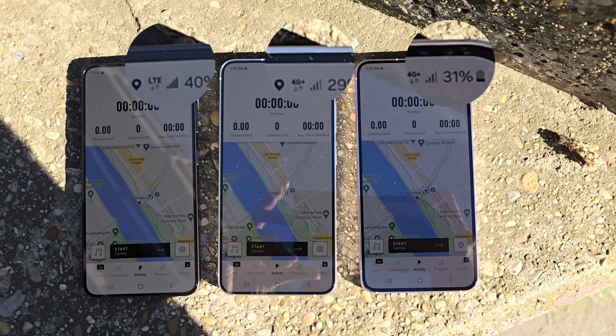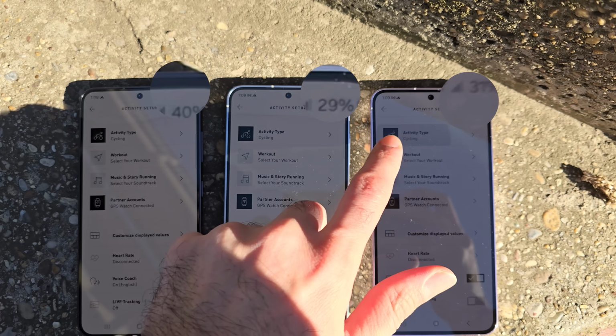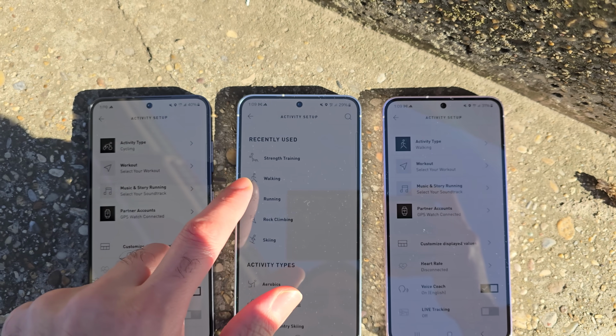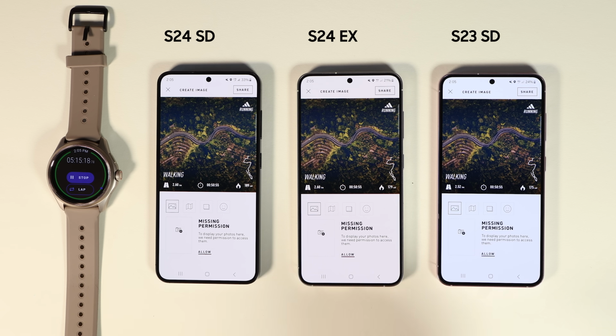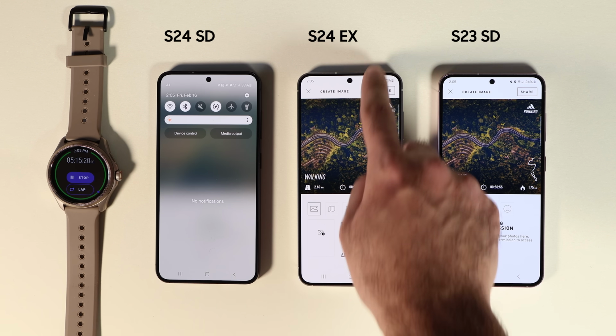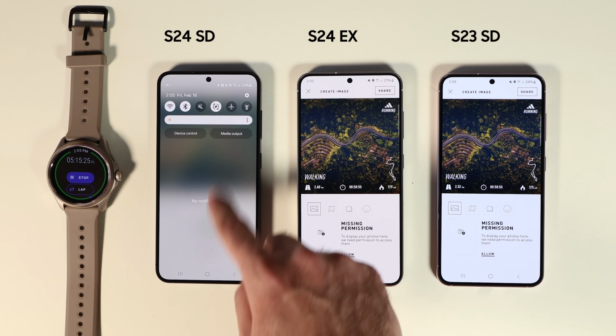Next, I ran Ida's running app to track my short walk back home. As I mentioned, the phones are staying on 4G LTE, and GPS is now turned on. I'm finally back home, and the S24 Snapdragon is at 33%, while the Exynos is at 21% and S23 is at 24%. I'm going to put all phones on Wi-Fi before trying to drain them all to zero.